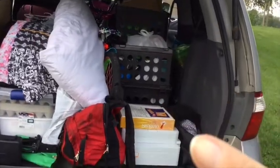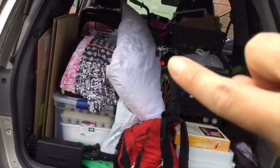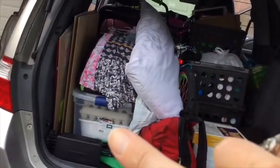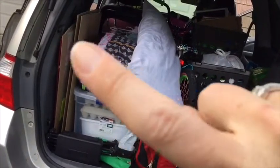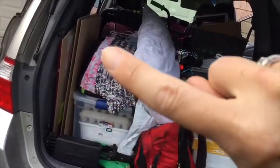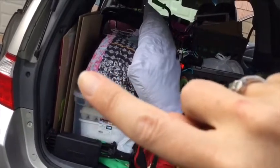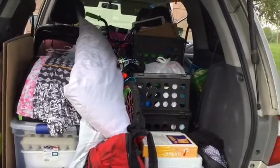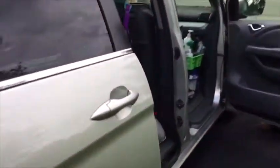There's 2 rows there. I got my printer, and I've got shoes shoved in behind the bikes. Here is all our clothes, and then that box that I was telling you about that I was preparing to bring is here. And then all of our cardboard dividers that I made are right here. And so then that's that. And I utilize all spaces possible.